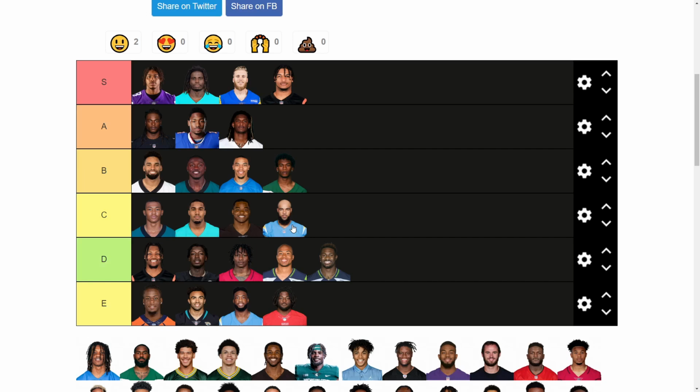Just as a recap here, in S tier, I've got Justin Jefferson, Tyreek Hill, Cooper Kupp, and Ja'Marr Chase. In A tier, I've got Davante Adams, Stefon Diggs, CeeDee Lamb. In B tier, I have Chris Olave, A.J. Brown, Amon-Ra St. Brown, and Garrett Wilson. In C tier, we've got DeVonta Smith, Jaylen Waddle, Amari Cooper, and Keenan Allen.